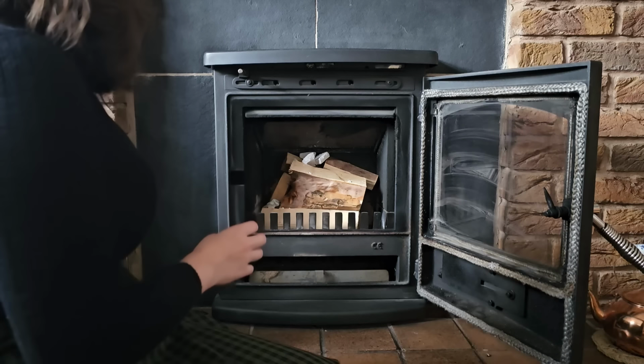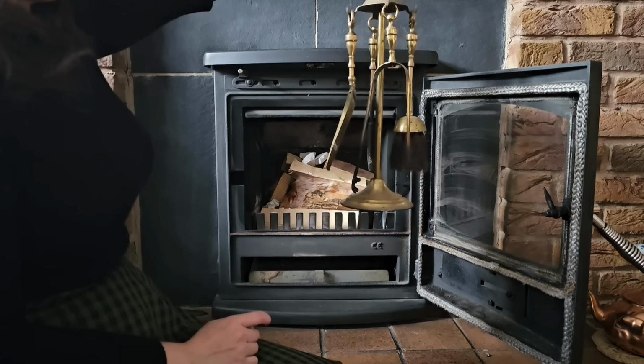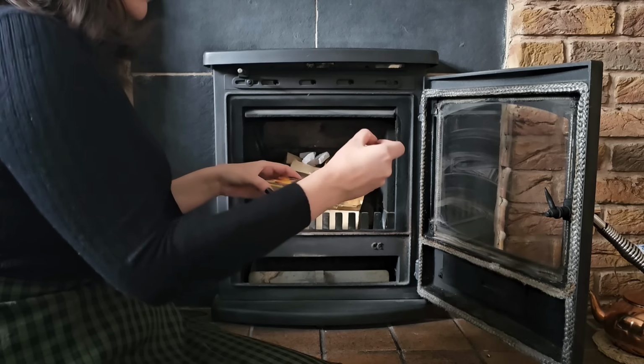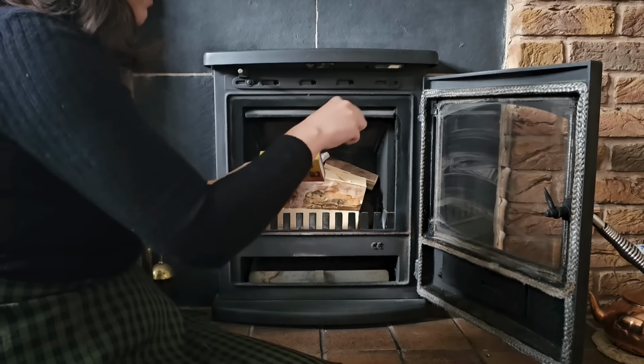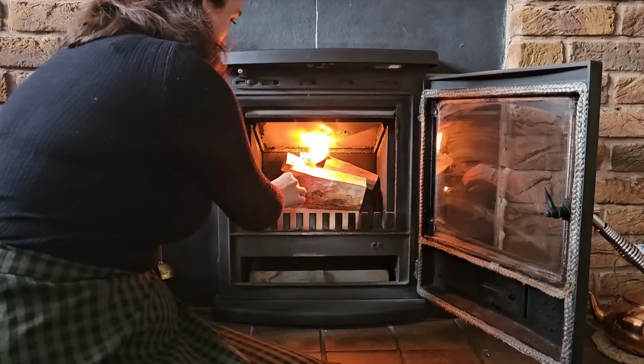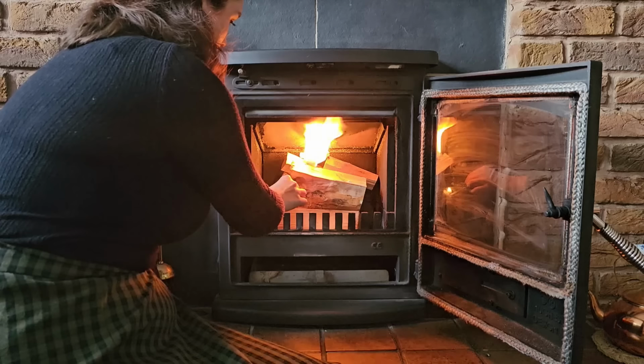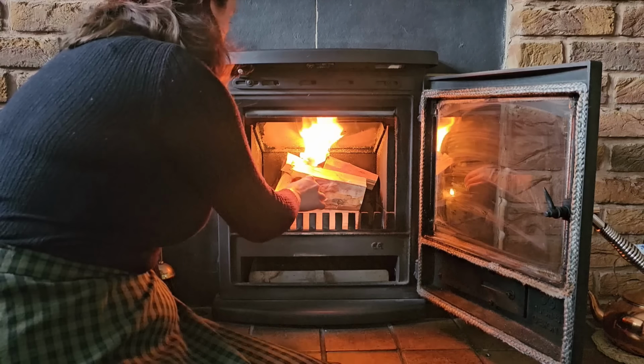And yes, you already know that I have a set of vintage fireside tools that can help me with that. I also recently read somewhere that lighting your fire from the top can help it burn better, but I've always been somebody that lights the fire from the bottom, so we'll see how this goes.